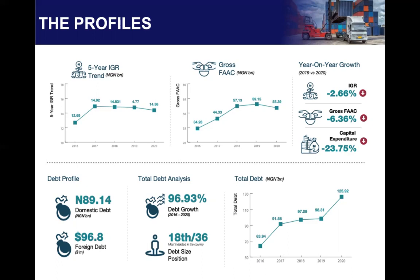Look at the federal allocation. The total federal allocation received in 2020 is 55 billion. But when you see the budget, that's why, of course, there was always a budget deficit anyway, because the budget that our people always put in place is far, far higher than what they are earning can carry.